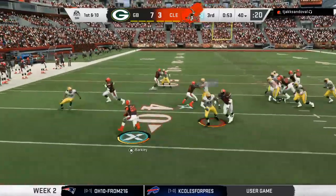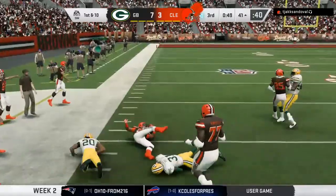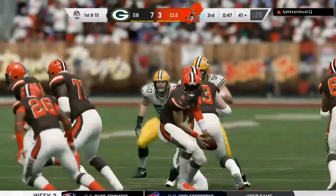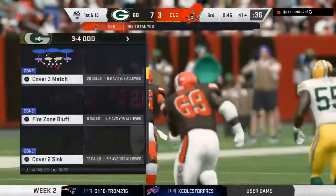The toss out to Barkley. And they're well past midfield, just a yard or two shy of the 40. That good for 19 and a first down.